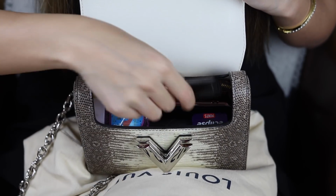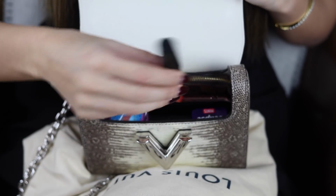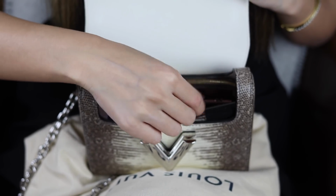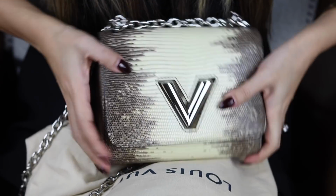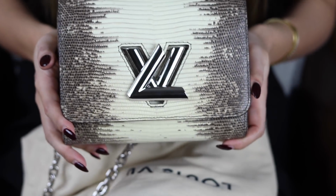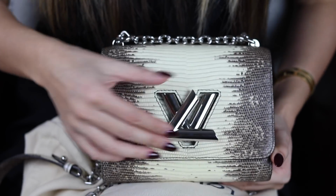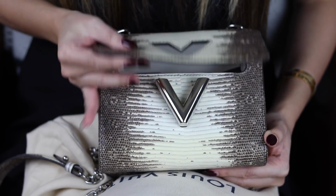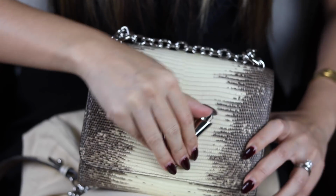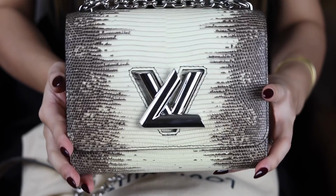I've got my lipstick pen here. So pretend this is a lipstick and you didn't want to put it in your LV pochette. If you lay that on top, oh my gosh, it fits. This actually fits a lot more than I thought. This is 19 centimeters. This fits a lot more than my mini bags. See, it is fully packed. Wow, I'm even more impressed.